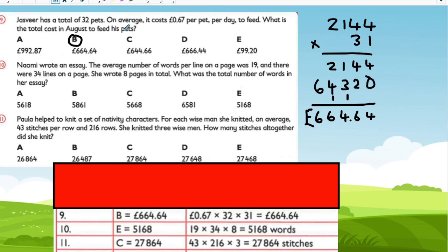Moving on then to the next question. Naomi wrote an essay. The average number of words per line on a page was 19, and there were 34 lines on a page. She wrote 8 pages in total. What was the total number of words in her essay? So as you can see from the answers down here, you would do 19 times 34, and then you would times that by 8, and that would give you 5,168 words. So the answer will be E.